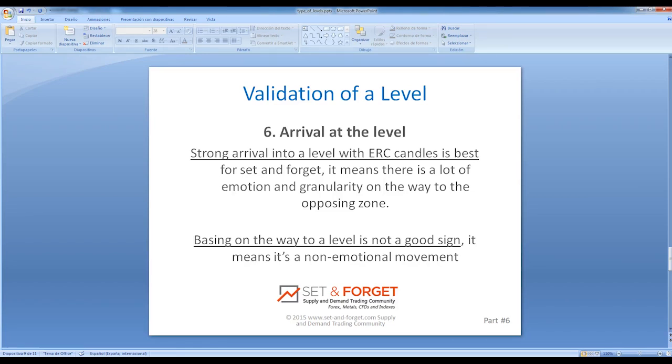Let's talk about another parameter or auto enhancer that will help us validate a level. This one we can call the arrival at the level: how price arrives at the original potential imbalance that was created on the way up or down. We have several things we have to take into account here.